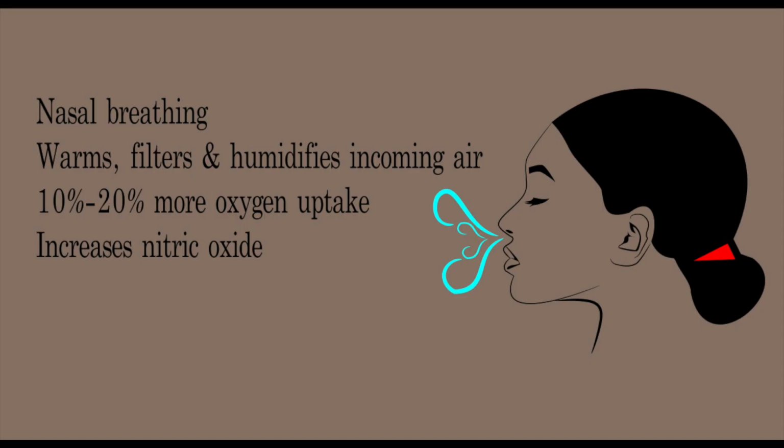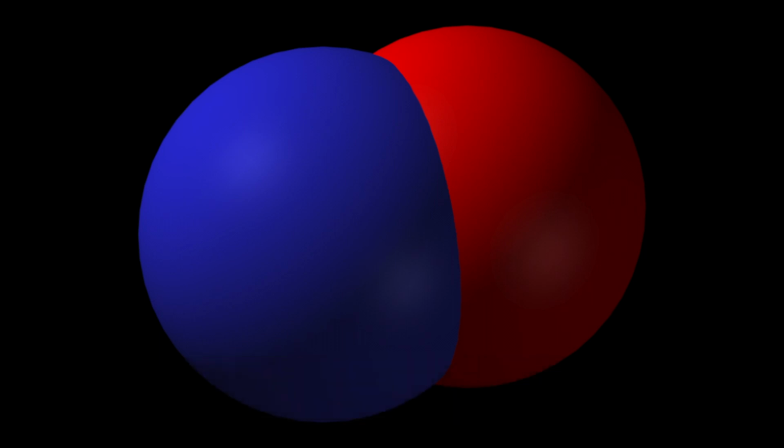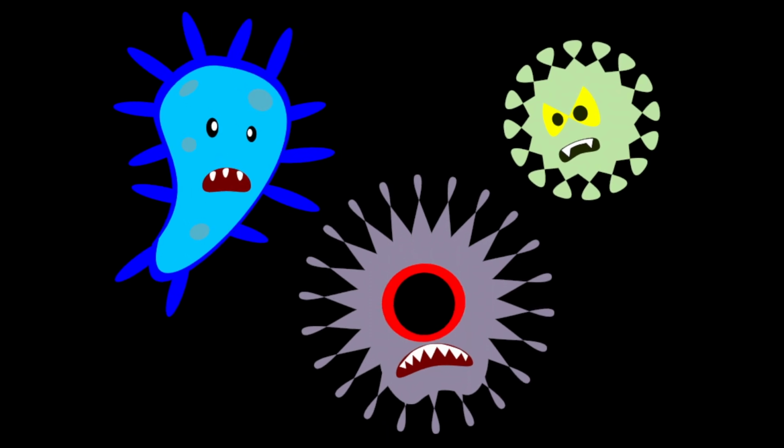In this practice, we breathe through the nose. Nasal breathing warms, filters, and humidifies incoming air. You get 10 to 20% more oxygen uptake when breathing through your nose than when breathing through your mouth. When you breathe through the nose, nitric oxide is released in the nasal cavity and lungs. Nitric oxide is a signaling molecule. It improves oxygen delivery to the lungs. It's also known to be broadly antifungal, antiviral, and antibacterial.